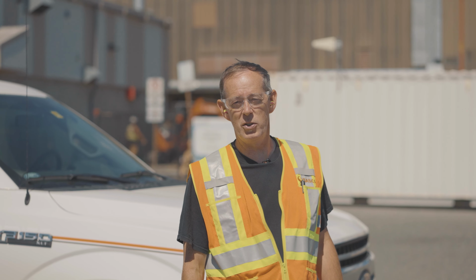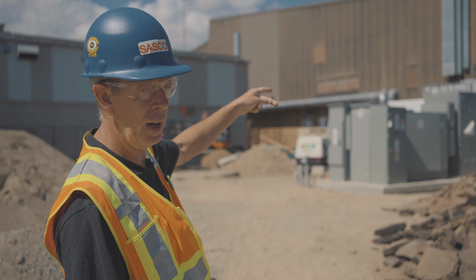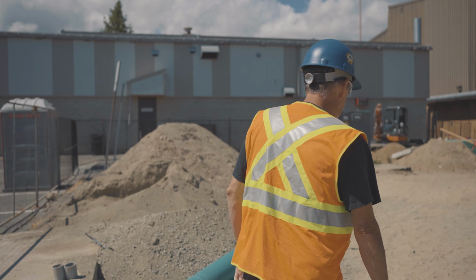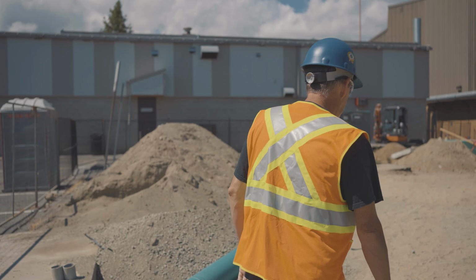Walking forward here, you can see our site office and storage container. So straight ahead, the dark gray box, that's the existing substation that we will be demoing once we get power on from our new substation to the ice rink and to the social center next door. And to the left of it here, this is the new substation with the exterior distribution.